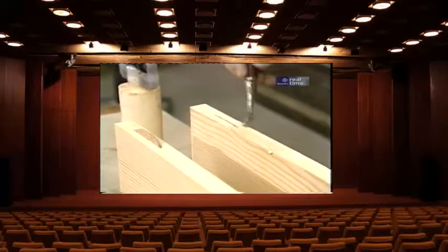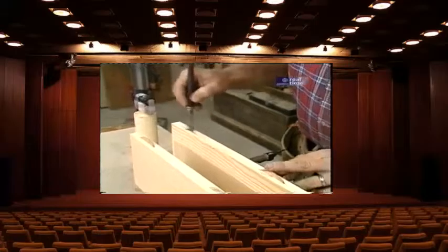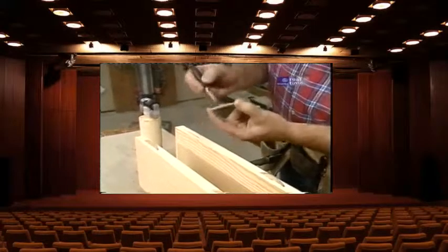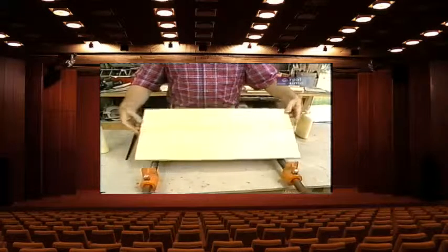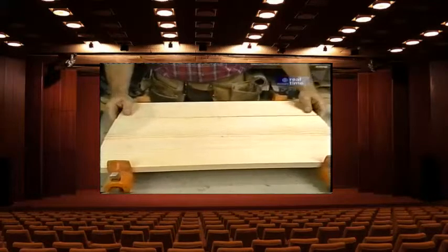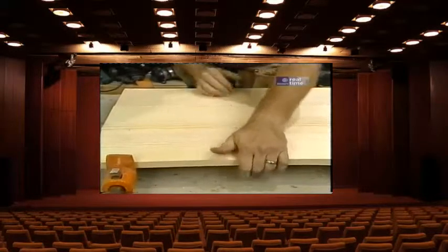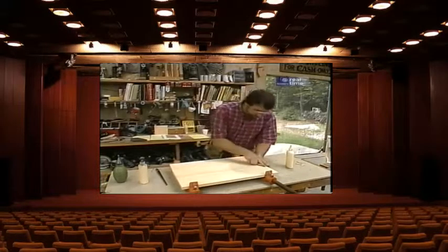Now the idea here is to get glue on all the mating surfaces, the edge of the boards, inside the slots, and on the biscuits themselves. Okay, now we just slip the last piece in position. What I want to do here is just put enough clamp pressure on to squeeze a little bit of glue out of the joint. I don't want to clamp it so tightly that all the glue gets squeezed out. Just enough to get a little.